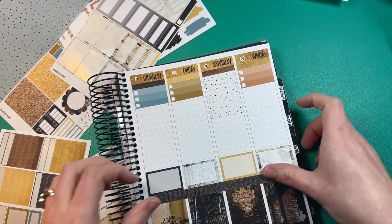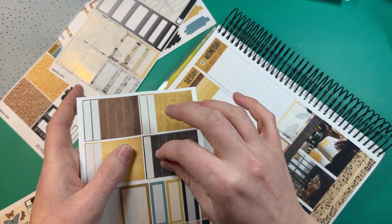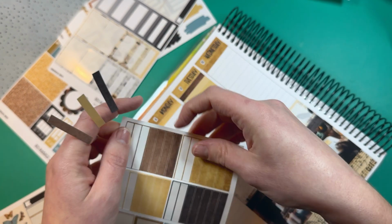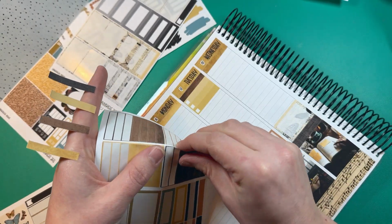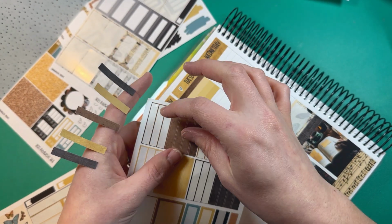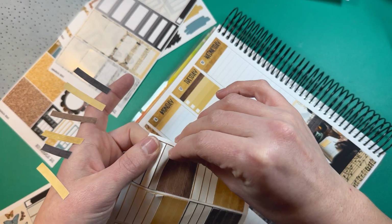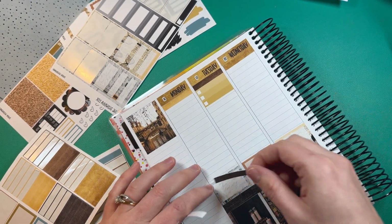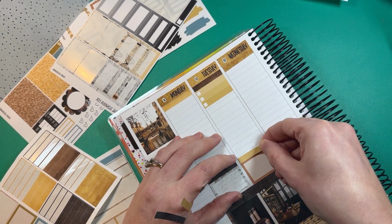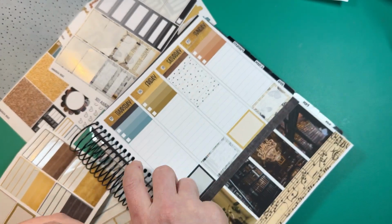And also, I want it to be perfect. And I know it's not going to be. I tell myself it doesn't need to be perfect, but I also tell myself that it does, because I want it to be perfect and pretty and look nice. So I'm waffling back and forth, and I need to tell myself, just go for it and do it. Just go for it.